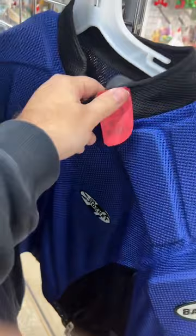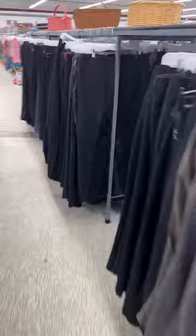Let's go through the jeans really quick. I'm going to leave this at the end of the aisle. I don't feel like wheeling it around, it's a little heavy. It's a Joe Rocket for $20. I'm going to leave it. Second cart. That's my wife's actually, she's thrifting too, so she's getting some scoops too.